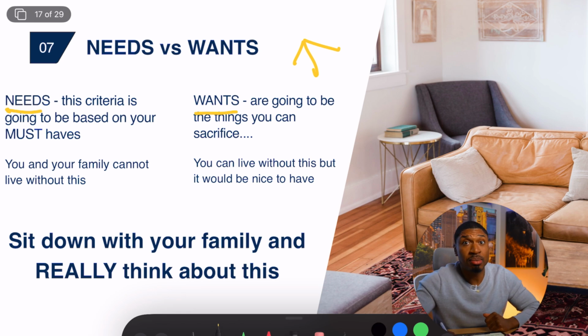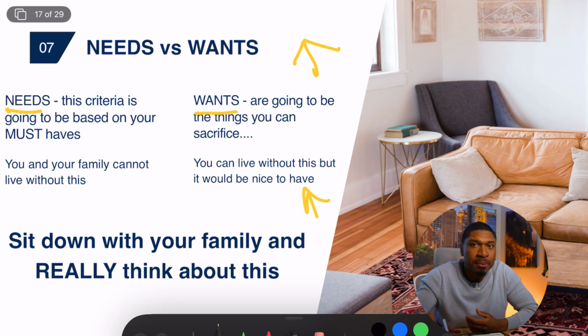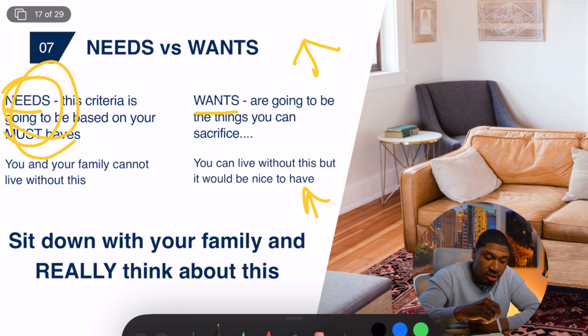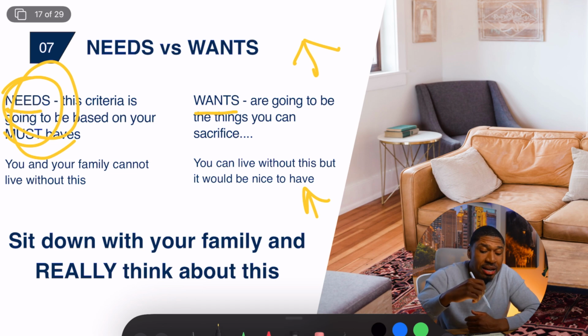Hey, I love everything else about this house, but you know, we want some better countertops. That's okay, right? Your wants are going to be the things that you can live without, but add later on. Your needs are going to be the things that you must have right now inside the house, and there's no negotiation on it. So sit down, write out a list, spend time with your family. Spend time with your kids.